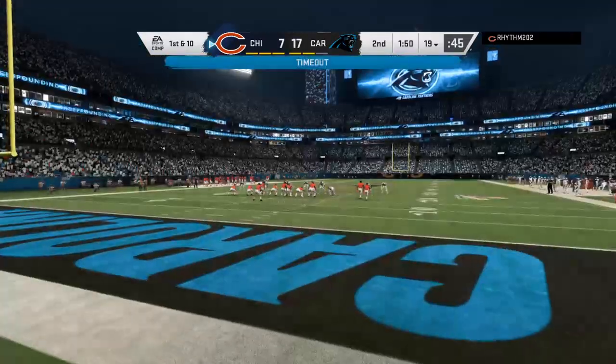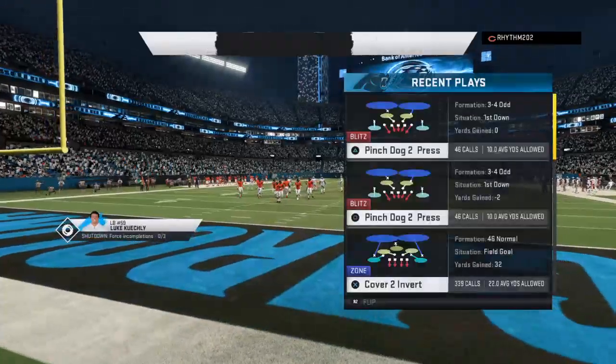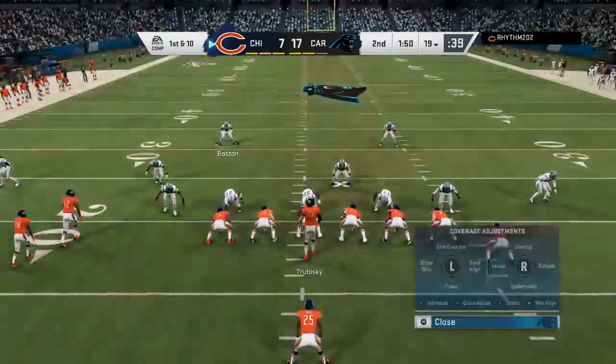At the line, prepping for their next drive, the Bears offense. Now the Panthers going to use the first of their timeouts. And they'll be disappointed to have to burn one there after giving up the first down.